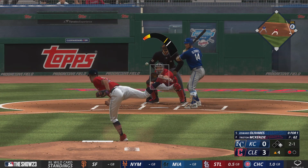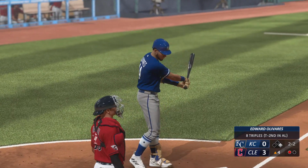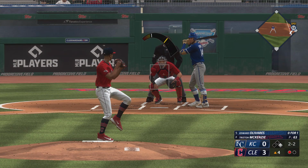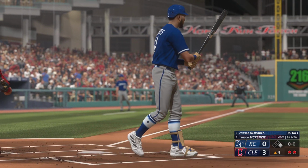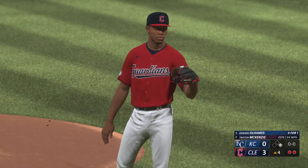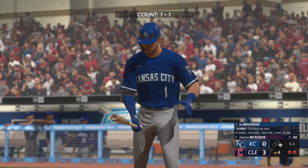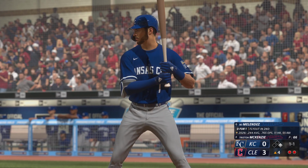Kicks and deals. And strike 2. 2 balls, 2 strikes. Swing and a miss for the strikeout. Couldn't catch up to the heater. Now it's going to be MJ Melendez. He's 0 for 1.